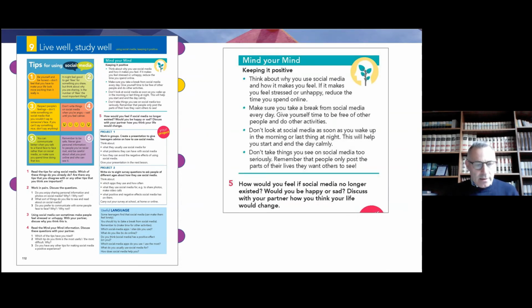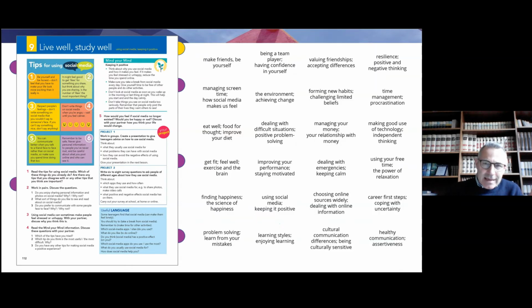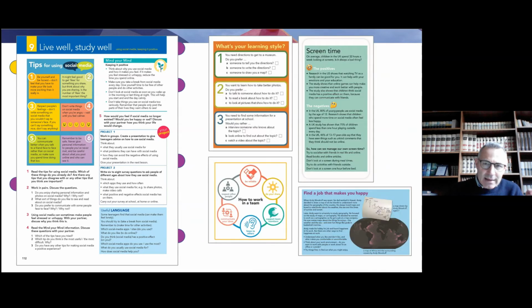Okay? The main topic of the lesson is first presented through a variety of text types, from infographics, articles, quizzes, like these ones here. Let me just scroll back so you can see them here on the screen. Quizzes, lists, etc. And they're there to provoke thought and conversation.